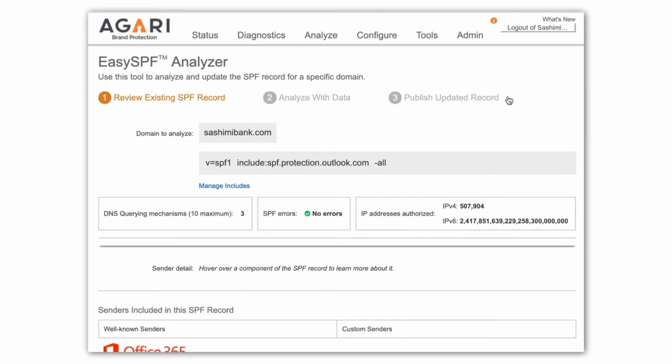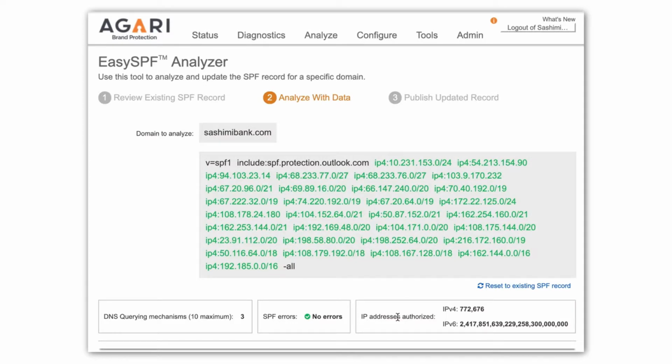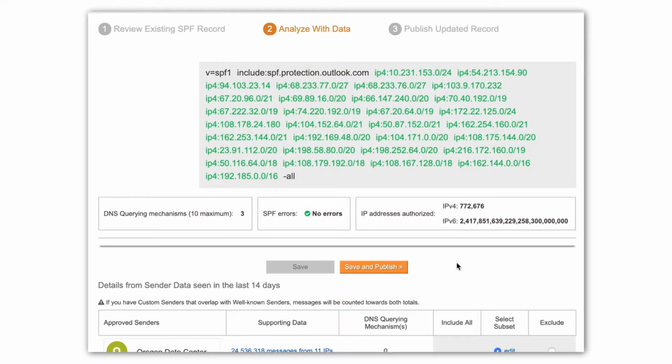Now the system brings up the current SPF record, and the first thing I notice is that, well, we've got Office 365 in there, but what about the two other companies that are sending on our behalf? Well, by hitting this Analyze with Data button, that's going to go and automatically suggest a new SPF record that will include all of those senders. Now, if I like what's here, I can just save and publish.